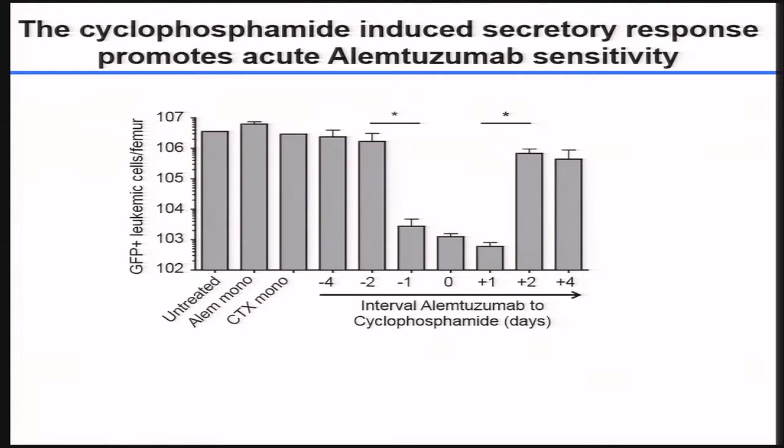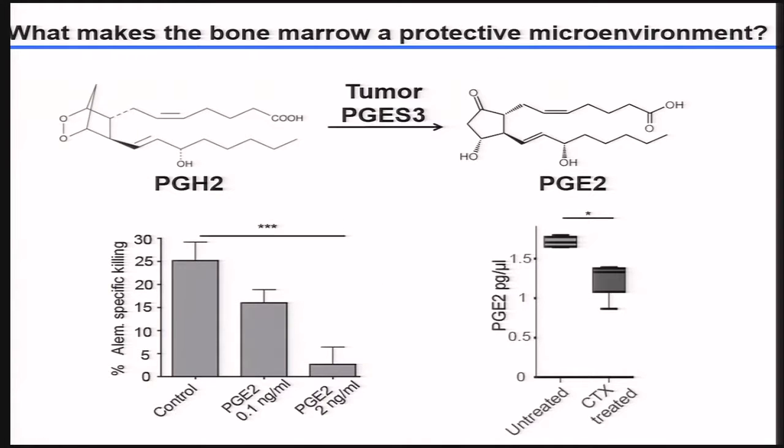Now, importantly, the administration or co-administration timing of these drugs is really important. So basically, you have to give alemtuzumab coincident with giving cyclophosphamide, or at least one day from one another. Again, consistent with an acute secretory response from the target tumor cells mediating then subsequent alemtuzumab-mediated clearance. Now, what makes a bone marrow a protected microenvironment?